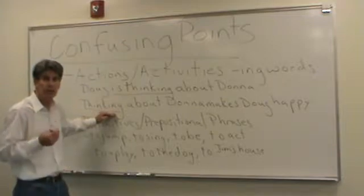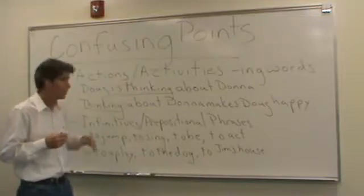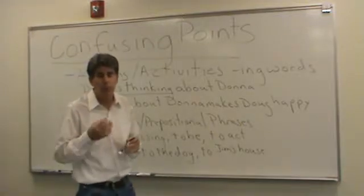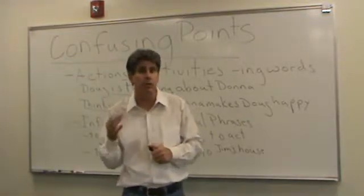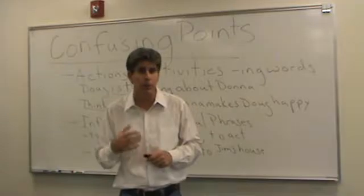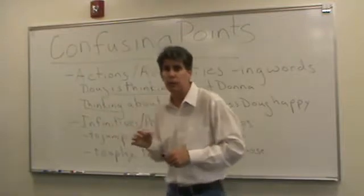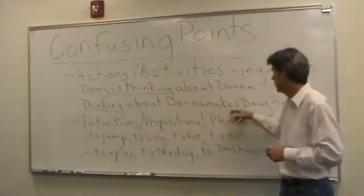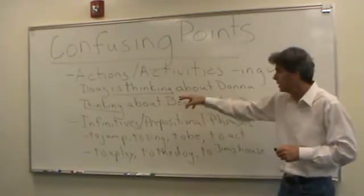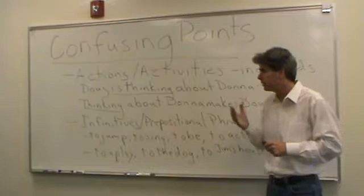Thinking here is an activity. It's something Doug is doing. It doesn't have a subject here. Thinking here is a noun. It's a special kind of noun where actually the verb gets turned into a noun. It's turned into an activity. It's called a gerund. Don't worry about that name. Just know that they look like verbs, but they really are nouns. So right here, thinking about Donna makes Doug happy. The thinking is what's doing the verb of make. The thinking is an activity. It's a noun. Okay? It's essentially a noun.